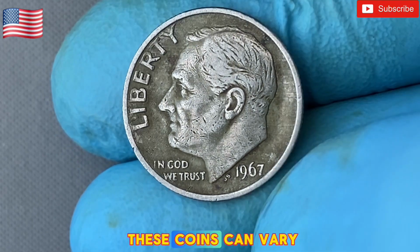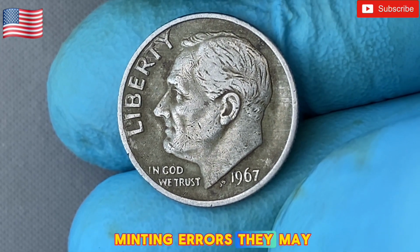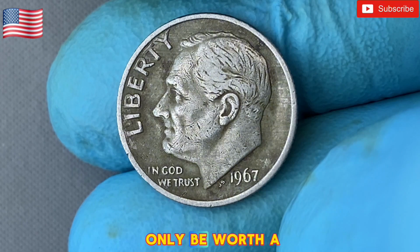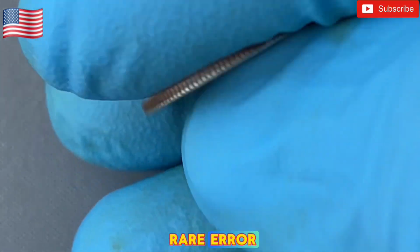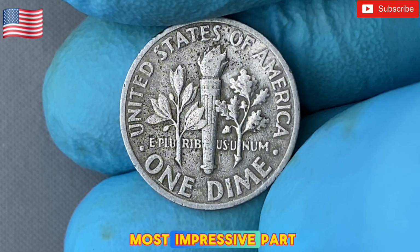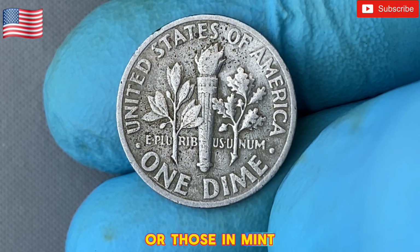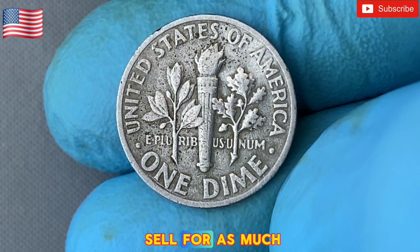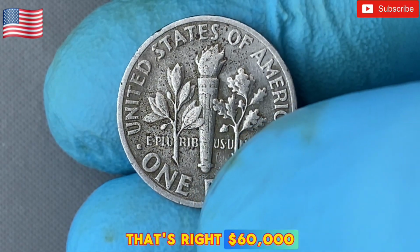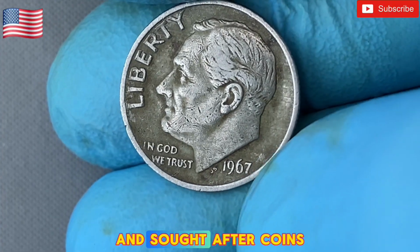Well, the value of these coins can vary widely depending on their rarity, condition, and the specific minting errors they may have. A standard 1967 dime in average condition might only be worth a few dollars, but one with a rare error or an exceptional condition can easily be worth thousands. And now, for the most impressive part, some of these rare dimes, especially those with doubling errors or those in mint state condition, have been known to sell for as much as $60,000. That's right, $60,000.